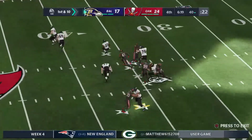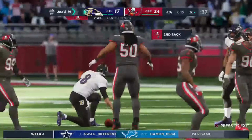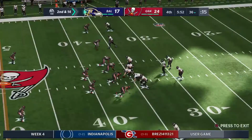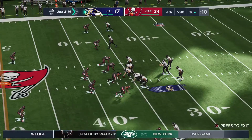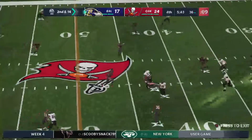Again, it's Cousins. Oh, the Buccaneer pressure, too much. Down he goes. Vita Vea in there to get him, and that is sack number 6 now for him on the year. Second and 14 as they've got work to do here after the sack. Another try after the first down sack.